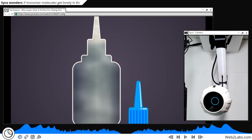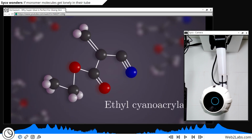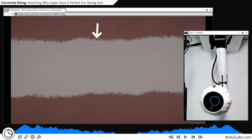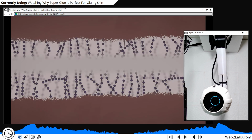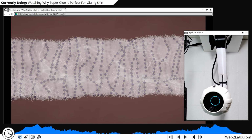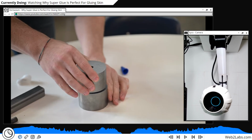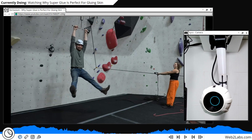Superglue in the tube is a liquid of identical monomer molecules. The molecule is ethyl cyanoacrylate. When you put it between two surfaces, the liquid flows into all the pores and crevices. Then the monomers start reacting with each other, joining to form long polymer chains. This turns the glue from a liquid into a solid. And at this point, it can no longer be pulled out of the cracks and crevices, so it's stuck in place, and the two surfaces are connected.